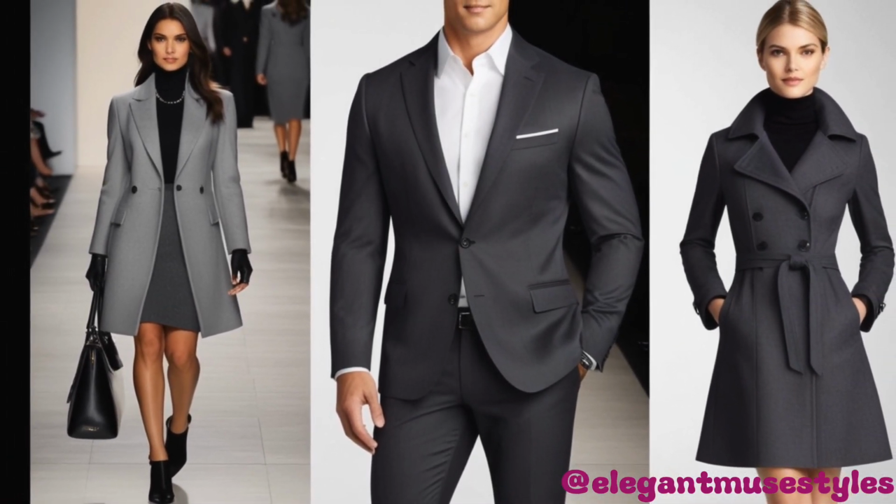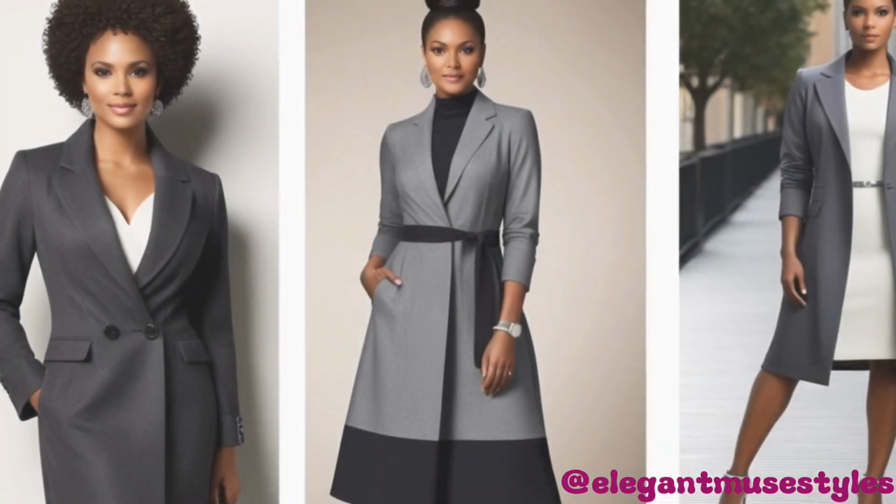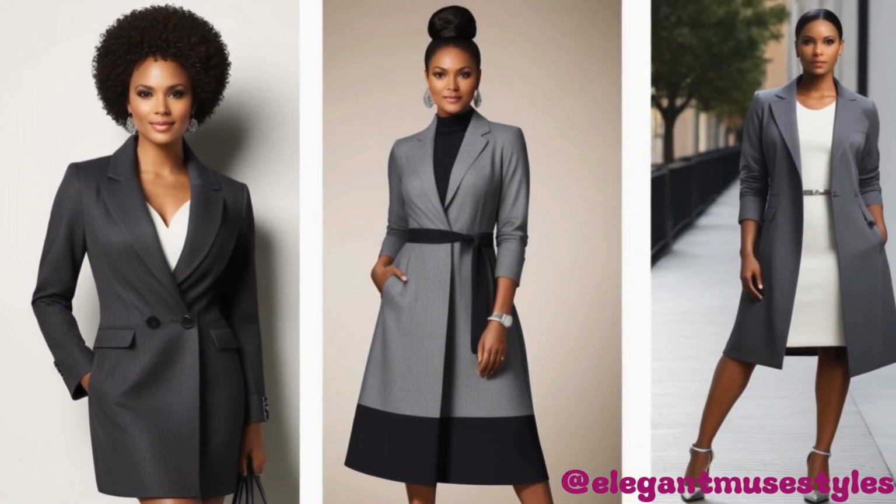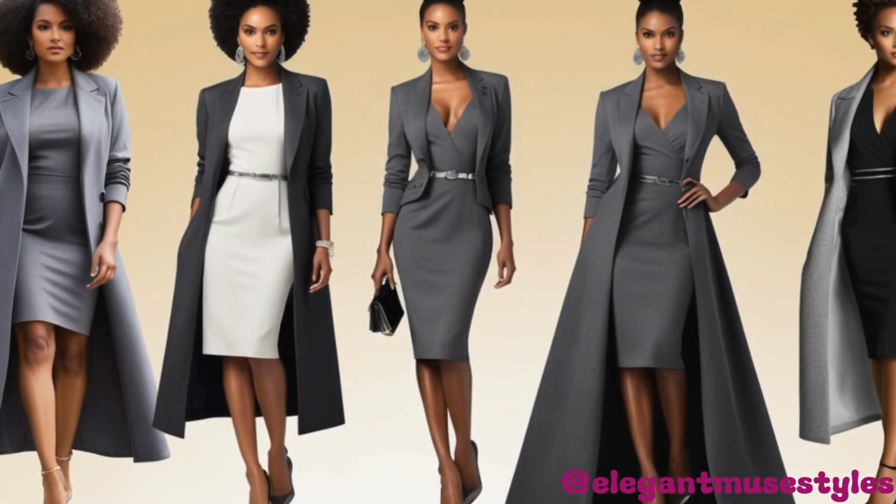For a casual, relaxed look, try an olive green jacket or blouse paired with neutral colors like white or beige. It's understated, but still makes an impact.